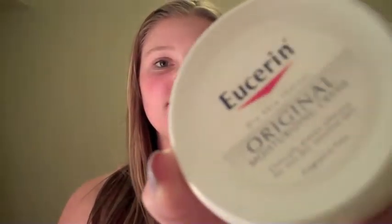So today I'm going to do spring favorites. I'm going to start out with face products. So my moisturizer, I use this in my skincare routine, which I haven't put up yet, but it's just Eucerin Dry Skin Therapy Original Moisturizing Cream. It's fragrance free. It's just about as basic as you can get.